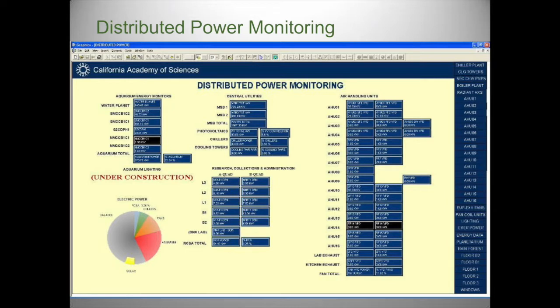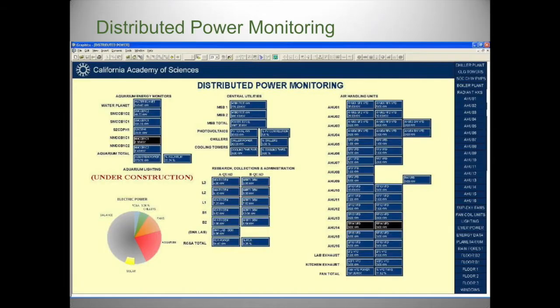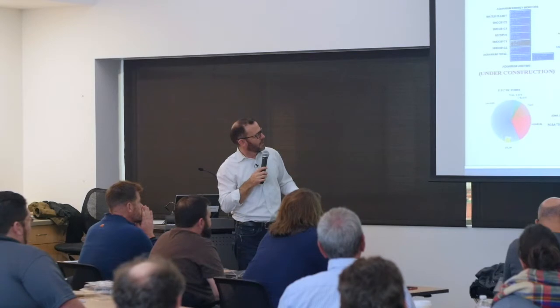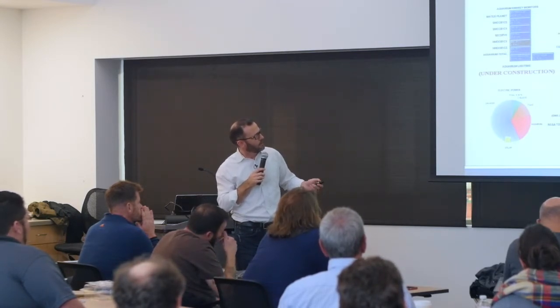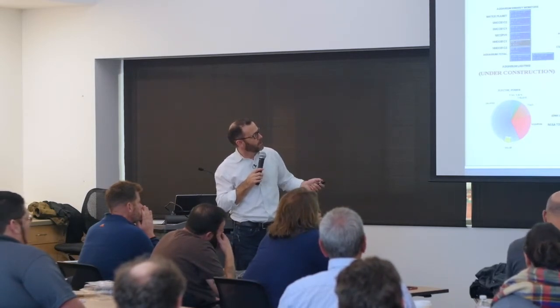We also, while we were there, put in distributed power monitoring so we could get a good idea of what we were actually looking at. And this kind of gives you a sense of that. This was what we were measuring in colors here. This is our solar array, just as it's positive, of course. And then this was sort of unmeasured. That was definitely not complete, but it gave us a better idea of what we were looking at. We did all the offices here, all the air handling systems, then the aquarium, and the central plants.